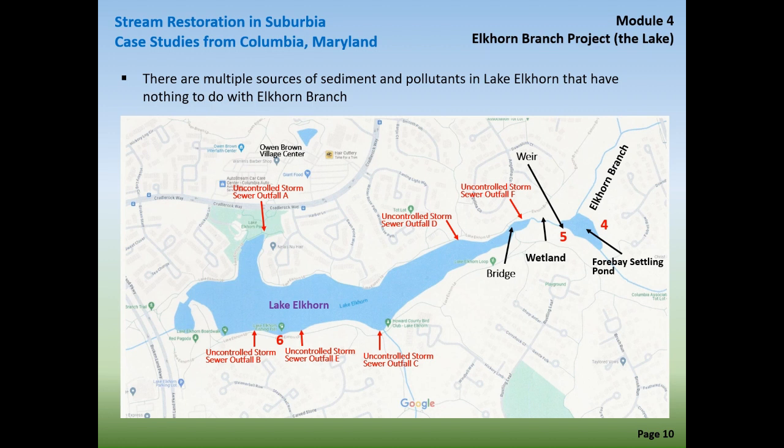Some of these locations are a mile from Elkhorn Branch. And doing a stream restoration project or not doing a stream restoration project in Elkhorn Branch would have had nothing to do with these. But some individuals who apparently want to do stream restoration projects for other reasons have glommed onto this idea that if we did a project, we could reduce dredging costs, and therefore these sediment piles would have been resolved if we had done the stream restoration project, and that's simply not true.